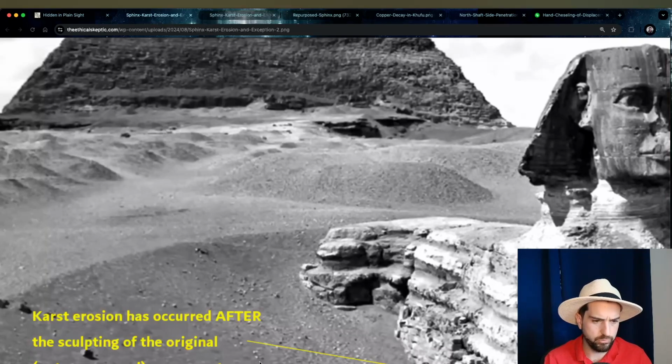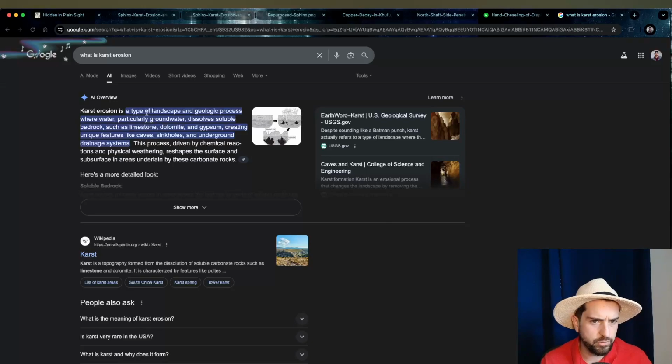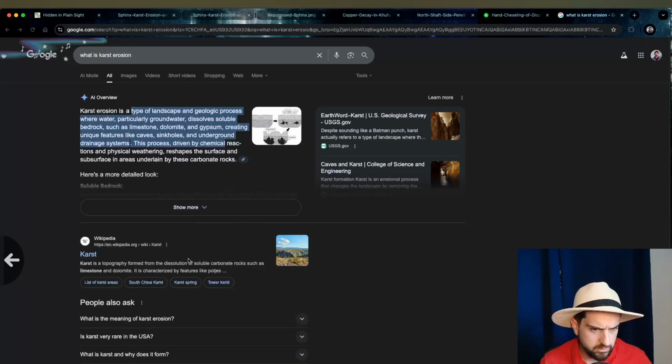What is karst erosion? Karst erosion is a kind of landscape and geologic process where water, particularly groundwater, dissolves soluble bedrock such as limestone. Okay, so karst erosion. It's what happens when limestone and stuff are dissolved. All right.